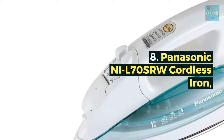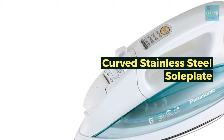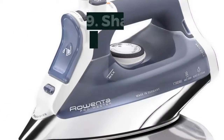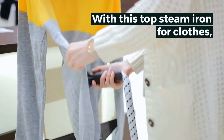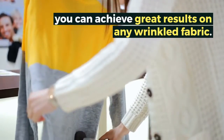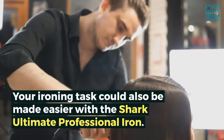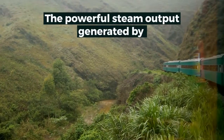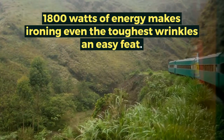8. Panasonic NIL70 SRW Cordless Iron Curved Stainless Steel Soleplate. You never imagined that ironing could become such an 9. Shark Ultimate Professional Iron GI505 with this top steam iron for clothes. You can achieve great results on any wrinkled fabric. Your ironing task could also be made easier with the Shark Ultimate Professional Iron. The powerful steam output generated by 1800 watts of energy makes ironing even the toughest wrinkles an easy feat.